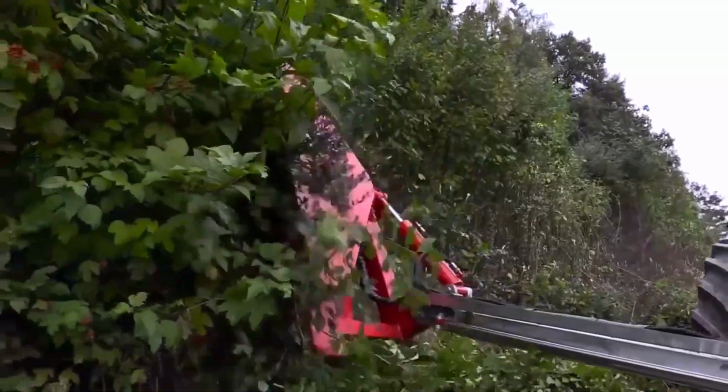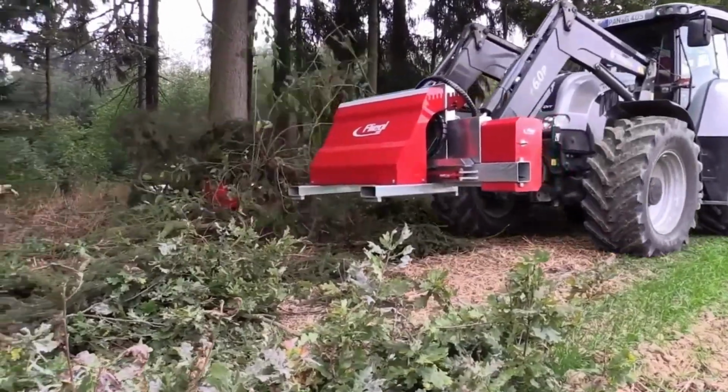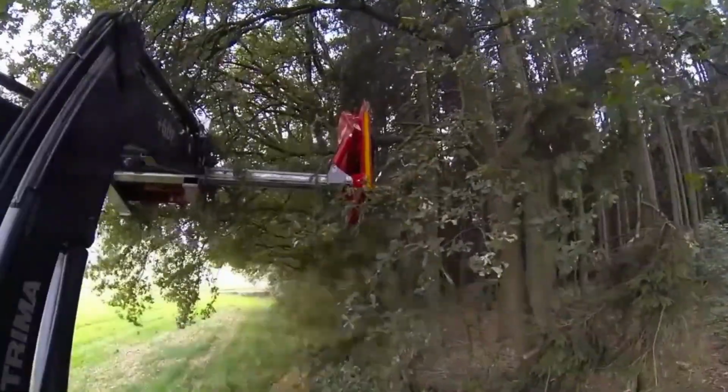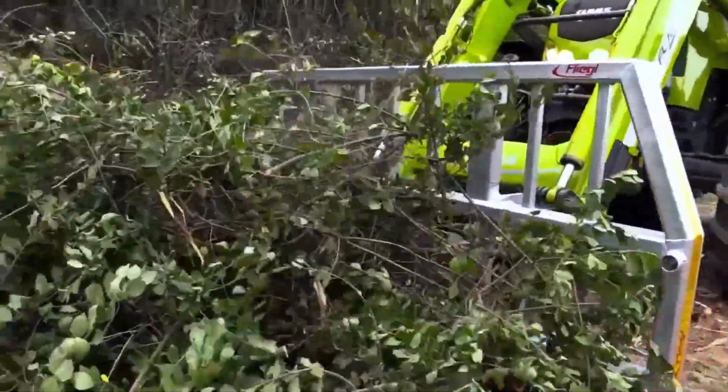The saw is designed to be easy to handle. Thanks to its compact size, it can be adjusted to work with different shapes of trees and shrubs. Most importantly, it has safety features built in to keep the operator safe while they're working. This innovative saw was likely shown off as a new and exciting product at the Agritechnica trade fair.